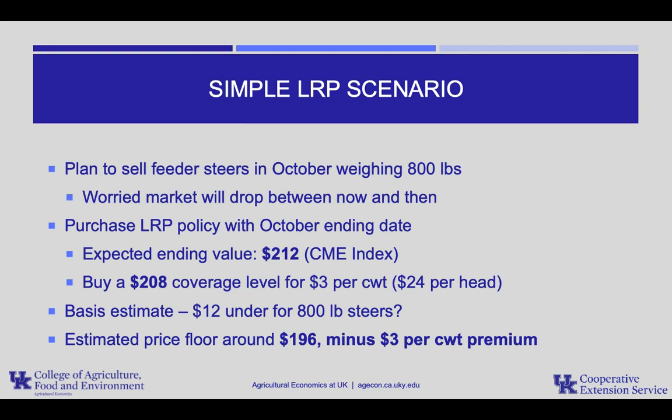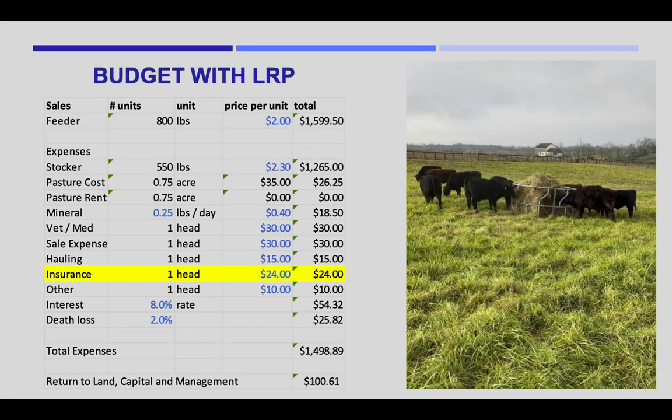Another way to think about this is that it's kind of like having a price floor around $1.96 minus my premium, and that comes from here. If I've got a 208 coverage level, and I assume my cattle sell $12 back of that, that brings me to $1.96, and I'm still going to pay that $3 a hundredweight. So the easiest way for me to teach this is to start with this. That just becomes a cost to your stocker operation.